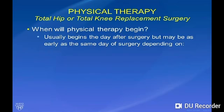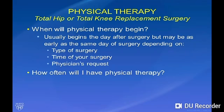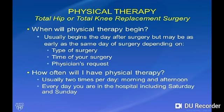Now, we usually show up the day after surgery, but in some instances, we do show up the same day of surgery. It depends on the type of surgery you have, the time of day your surgery is, and per your doctor's request. But when we start, we'll come by twice a day to work with you, once in the morning and once in the afternoon, 7 days a week. Even on weekends, you get to participate with therapy.